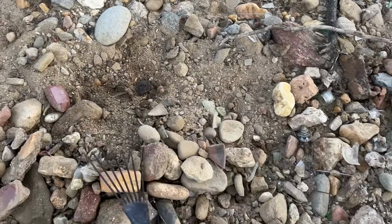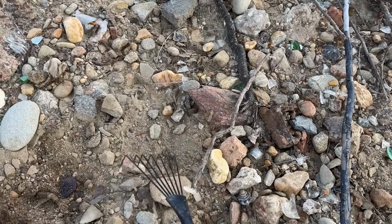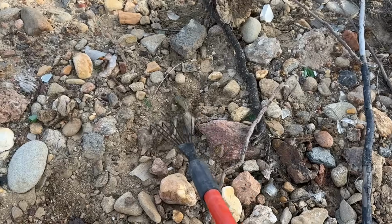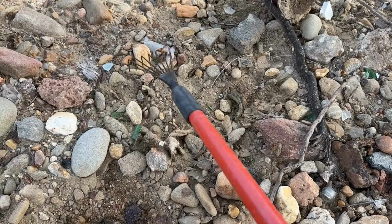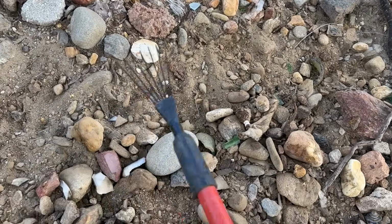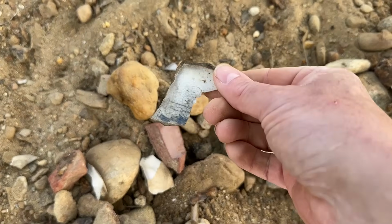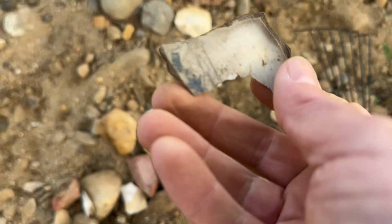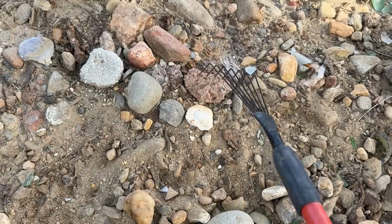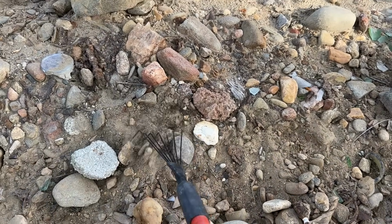If I were to come here with a metal detector, it'll almost be pointless because there's so many pieces of metal here that went to different things. It's not like I'm likely to find a coin, but as you saw already, here's some more of this, and that kind of broke up a little bit. It's got some blue, so this would have had some kind of a nice pattern on it at one time.